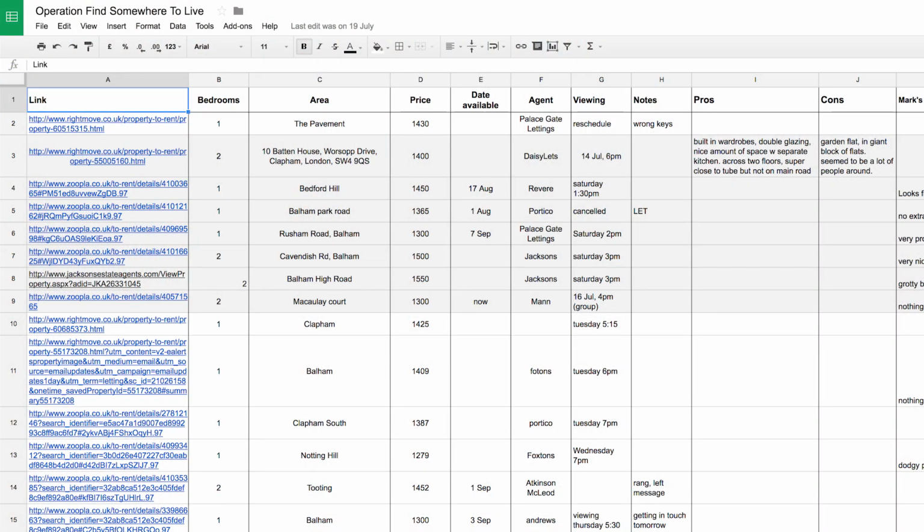I think I've inquired about 8 properties, and I just wanted to show you my setup for how I keep track of everything going on. So on this first tab of the spreadsheet, I've got links to the places that I'm going to view, all the ones that I've inquired about with an agent and they are still available.